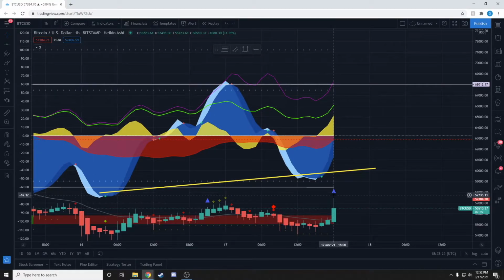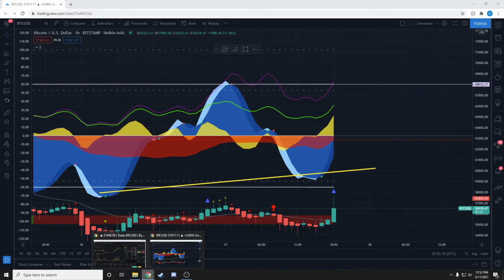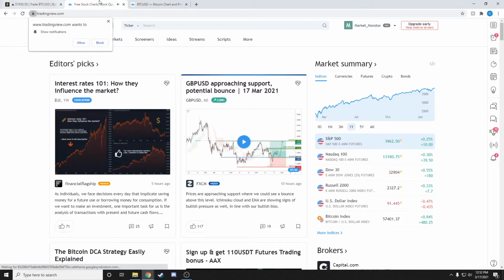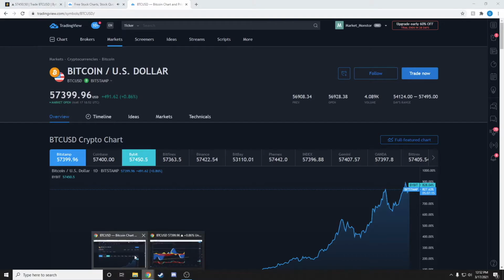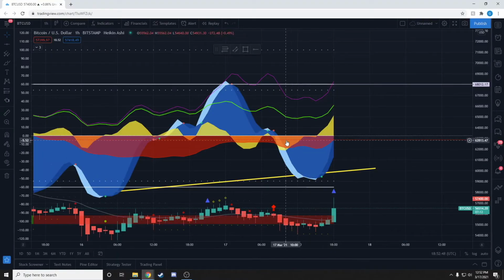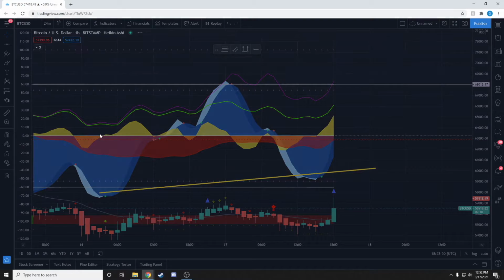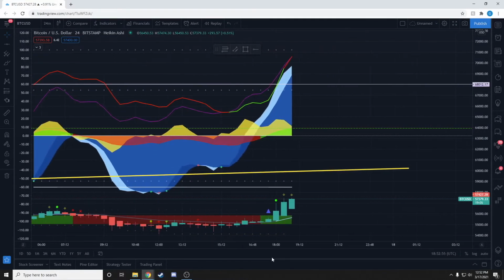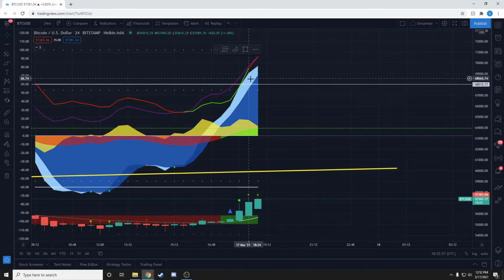That's a sign that momentum is changing, that triangle right there. So we might actually exit this trade soon. Yeah, I think I'm going to close this out. Let's check out the 24-minute. Yeah, it's starting to get some curvature. You see that curvature? Starting to kind of curve right there.